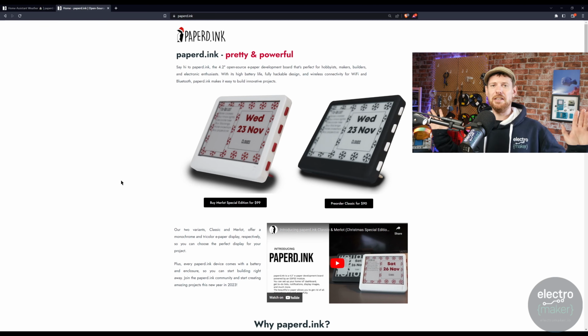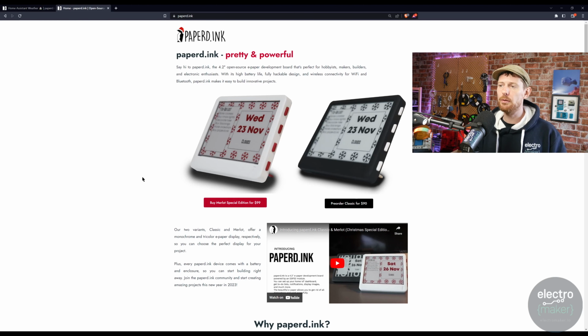This, to me, is not an issue. The more people making amazing e-paper displays with amazing MCUs on them, the better. I'm very happy with that. And when Paperd.ink appeared, it immediately sold out. And they were about to get new stock of the Classic. You can get the Merlot edition right now, which is $99. You can pre-order the Classic edition, which is just the black and white. So I believe this is red, white, and black. This is 3-color, and then you have black and white or monochrome, which is the 2-color, which is $90.